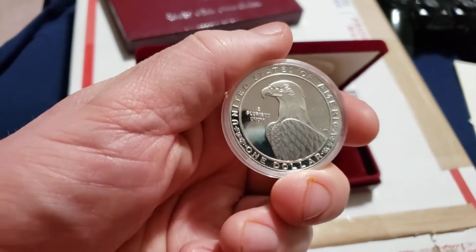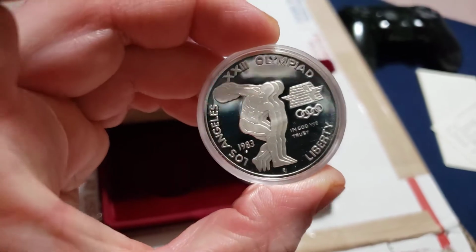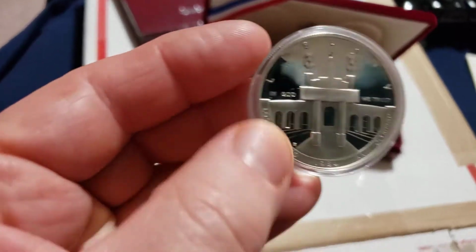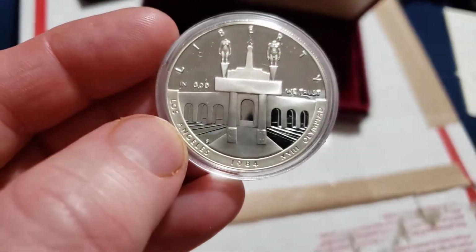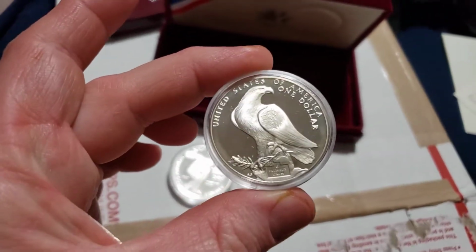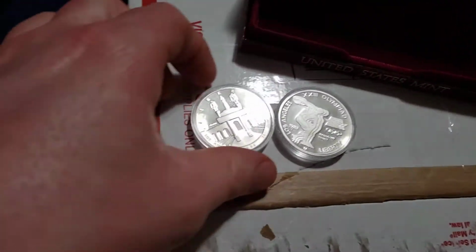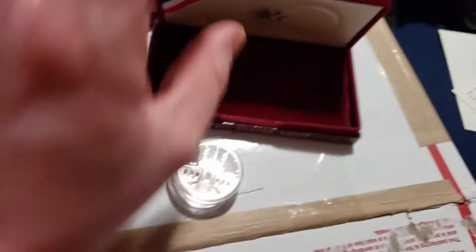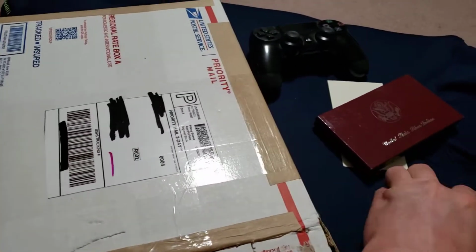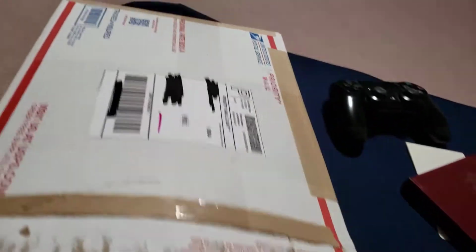Love the eagles on these two coins. Alright, let's stick with 84. Really beautiful coins. Alright. So let's see what else we got in the box. There are more items. Let's see, let's save that big one for last.